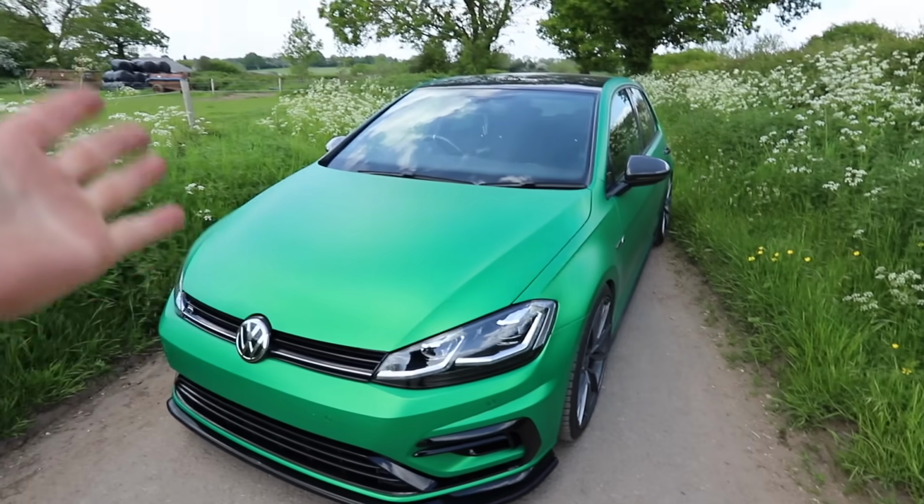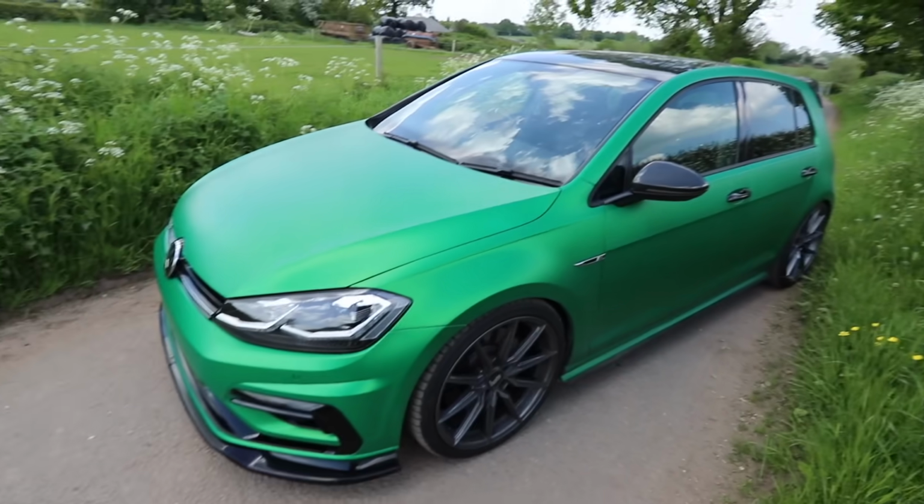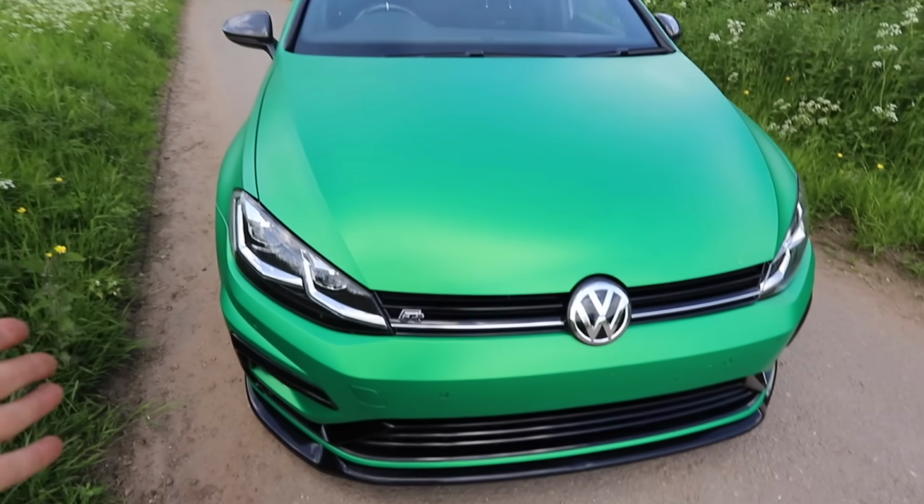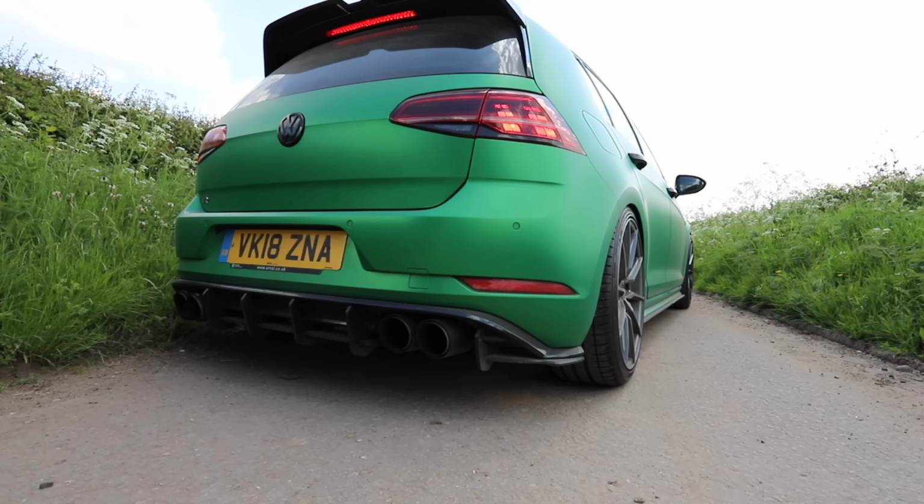Now, seeing how popular the Golf R was on the channel, and how much I enjoyed it, and how much I enjoyed smoking all of the supercars in it, I decided to keep with the hatchback theme.